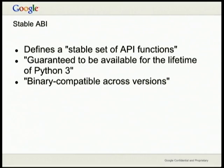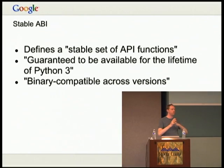A big thing for you extension developers, we defined a stable ABI in Python 3. Basically, quoting from, I think the PEP, I don't remember where I got these quotes. Basically, we define a stable set of APIs at the C level. And we guarantee those will be available for the rest of the lifetime of Python 3.